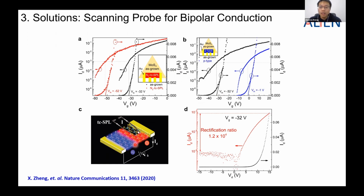So the next step, we patterned a p-n junction by doping only half of the channel into p-type and the other half of the channel into n-type, and we can create it. We have created a p-n junction on a monolayer MoS2 transistor. And if you look at the IV curve, we can observe a very significant current rectifying. And if you look at the rectification ratio, the ratio is as large as 10 to the 4. This is the largest ratio in a monolayer MoS2 transistor diode.